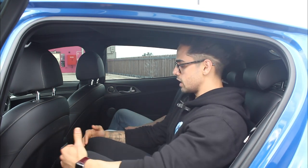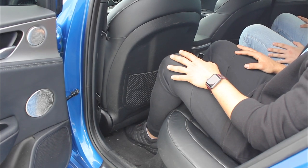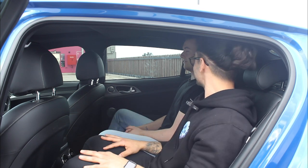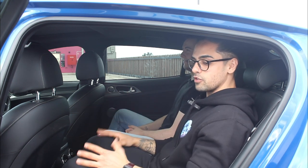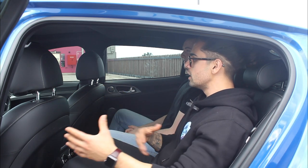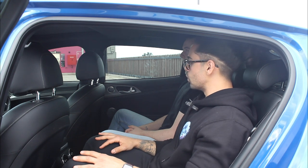Leg room is good, can't complain about that. Where your feet sit under the passenger seat is where it lacks. You don't have much room there. That's disappointing. But for me as a passenger in the back, it's not too bad. For Jake, on the other hand, what do you think? It's not good. It's not good. So there's a bit of a complaint in the back. If you have a small family, right, and you're just starting off, this is a great car. I think that if you're an adult, you're gonna find it a bit hard to sit in the back. But at the end of the day, it couldn't be the worst thing in the world.